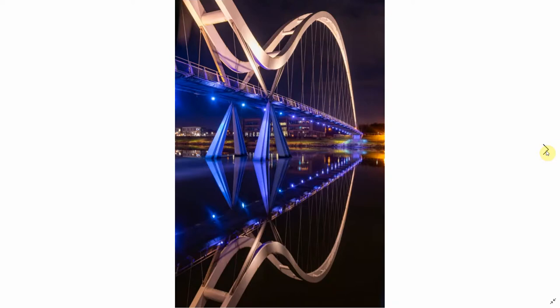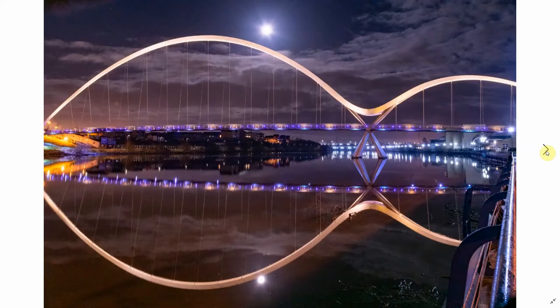This is the same night, just a little bit of a different angle, but as you can see, this is a totally different night altogether. But this is the Infinity Bridge, like I say, in Stockton. It's a really nice bridge to walk across. You've got some lovely things around the outside you can take photos of. This is a university, sorry, around there. It's really nice to take photos of.